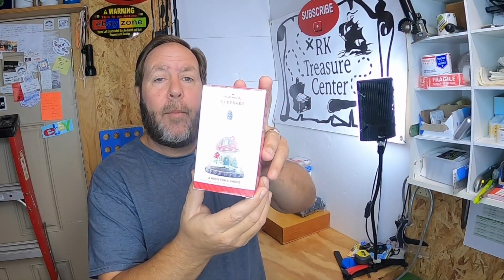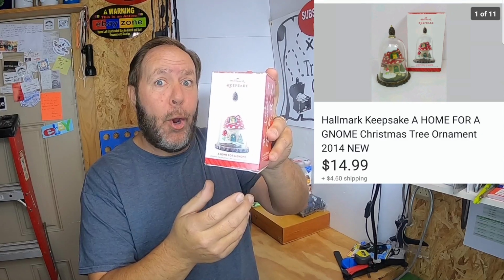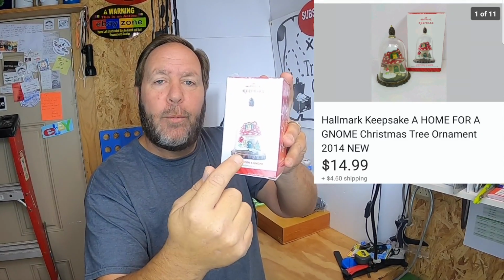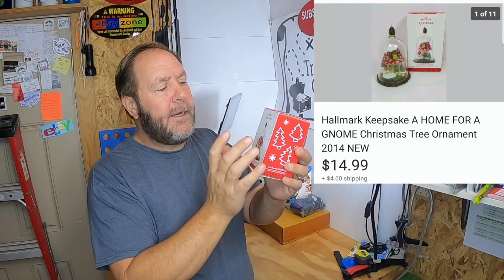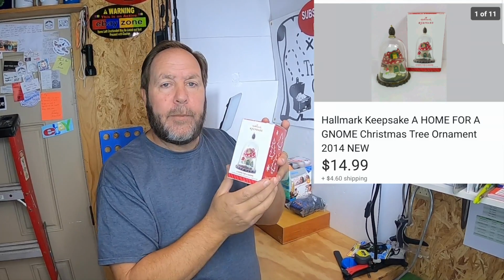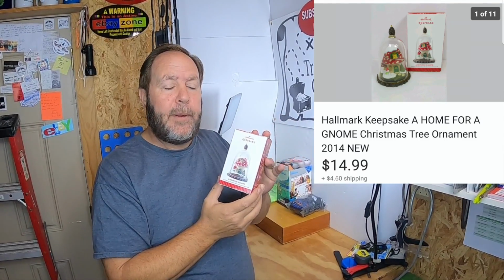Well, you can tell Christmas time is almost here. This is a little Hallmark Christmas ornament. It's called a Home for a Gnome. It's just a little glass dome with a gnome's home inside there. And like I said, it's a Hallmark keepsake ornament. It's all wrapped up, so I'm not going to pull it out. But this sold for $14.99. The buyer paid the shipping.